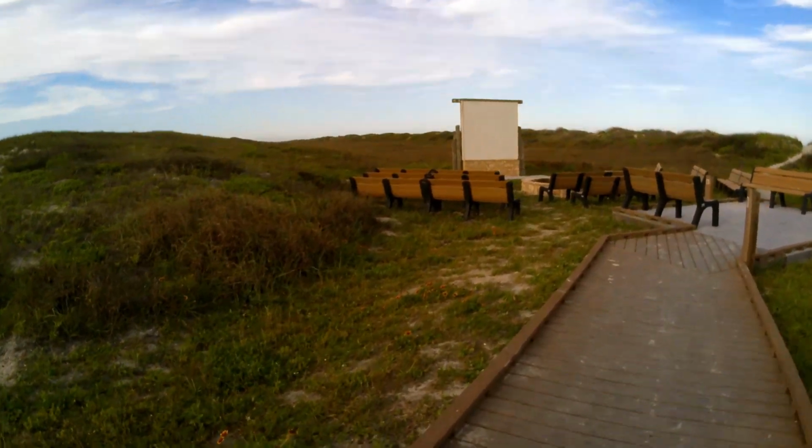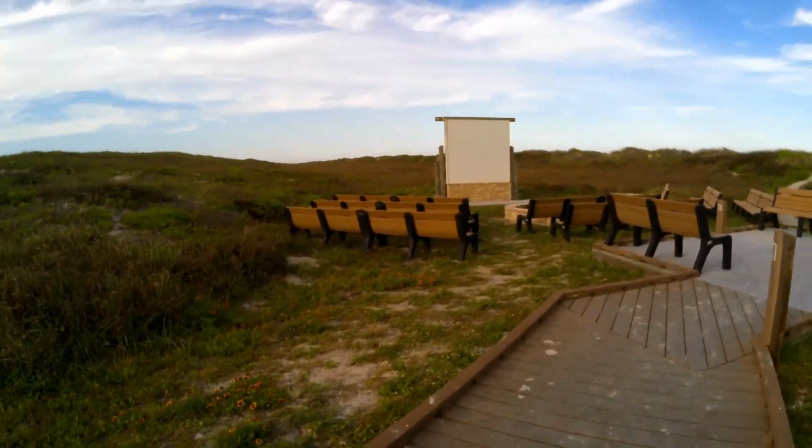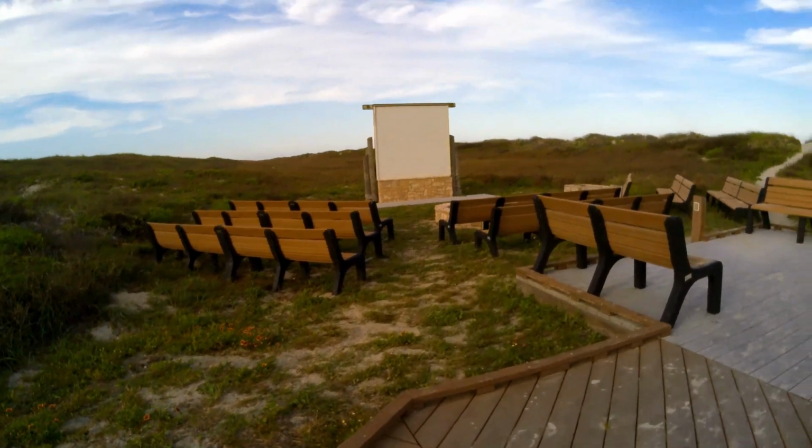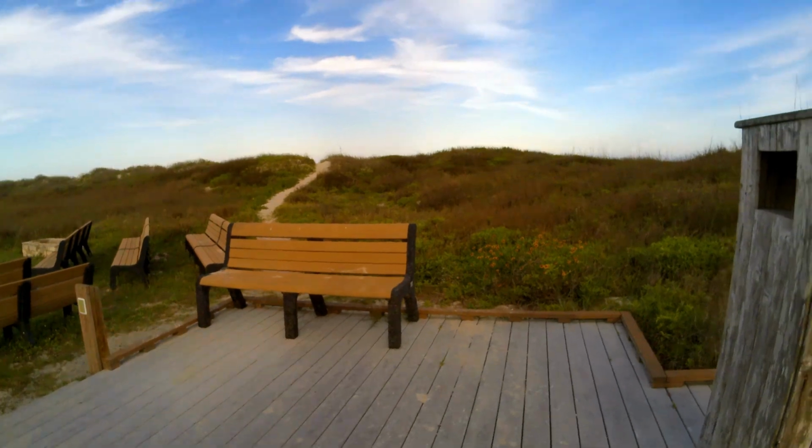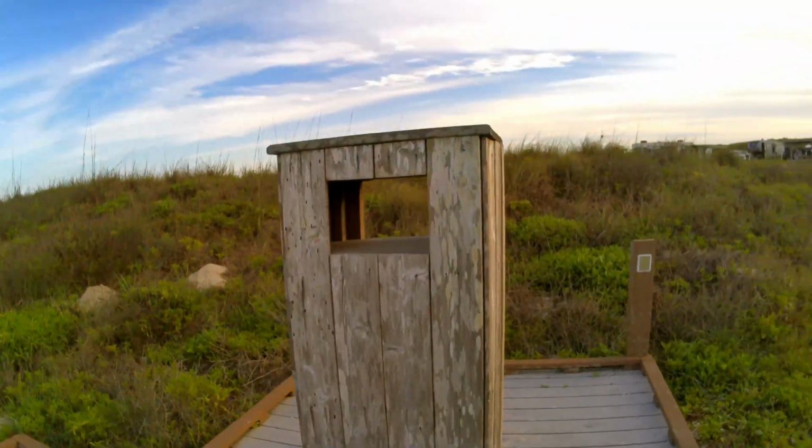We head to the beach now, and there's a little shortcut through this amphitheater. I can imagine them using this for field trips to give kids some lessons about beach life and things like that.